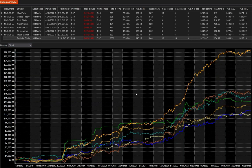the correlation that this strategy has with the other strategies that trade similar markets. So I have Portfolio Strategy Analyzer opened up, and I just loaded a few different optimizations and backtests that I've run on different strategies on the MNQ just to have them all in parity. And Harmonicon is this beige line.